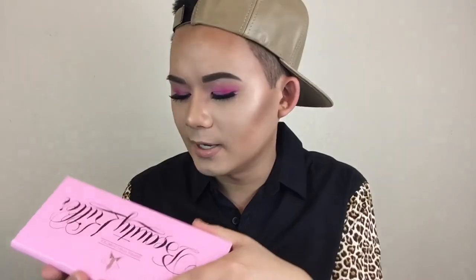Hey, so the palette has been causing so many controversies. Well, Jeffree Star has been causing a lot of controversies. I've been seeing so many videos made about him and his line lately. I'm not even going to get into it. And this palette's not even a favorite. It's kind of an unfavorite, but also a favorite. And yes, we have an unfavorite for this month. Anyway, why I'm showing you this palette is because of this shade right here.